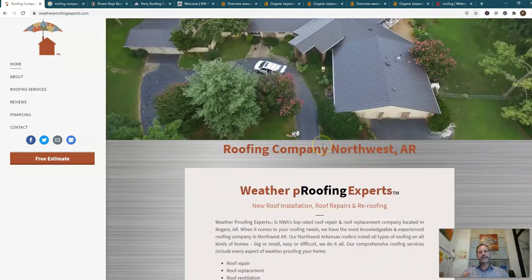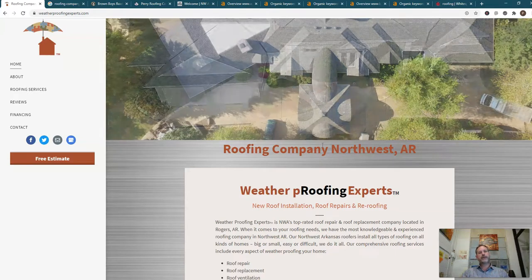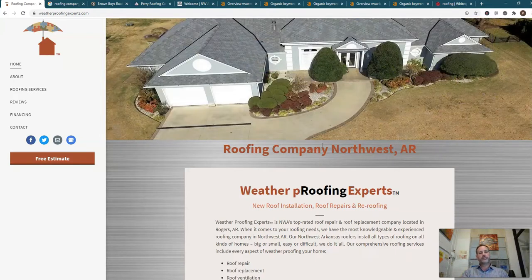And it's not just being found, that literally turns into money, because when somebody finds you because you ranked higher, then they're clicking on your website and they're calling your phone number, and you guys get to close them and actually bring money in the door.